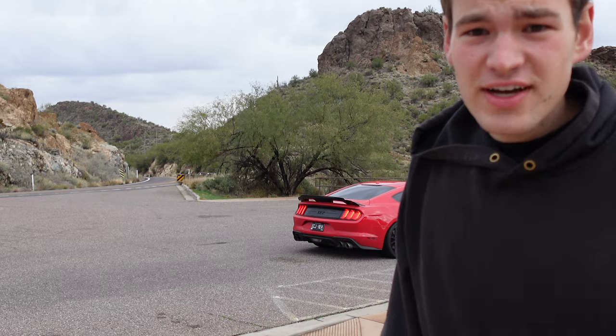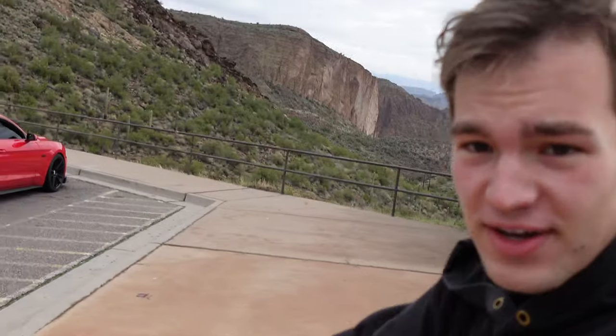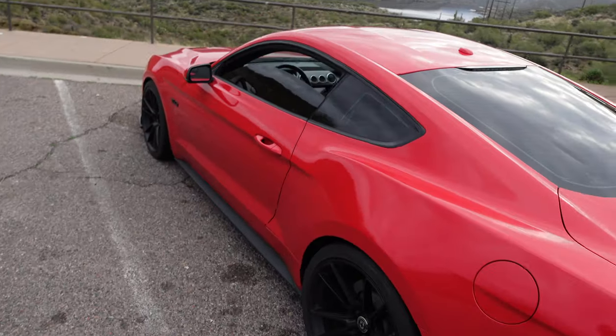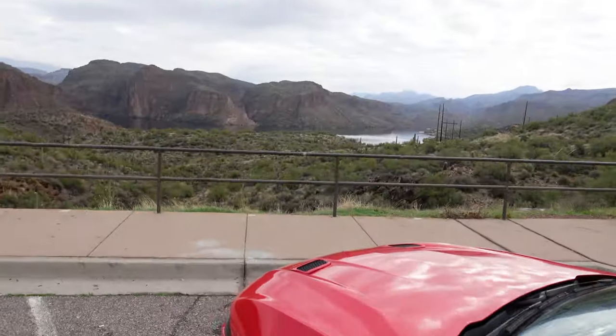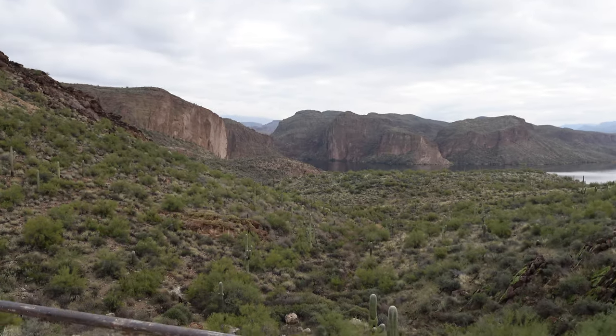If you're doing this drive in the wintertime, make sure to bring a sweatshirt. It is cold up here right now, very cold. We are about halfway done with the drive, and look at this view, guys. I cannot make this up. This is absolutely stunning.